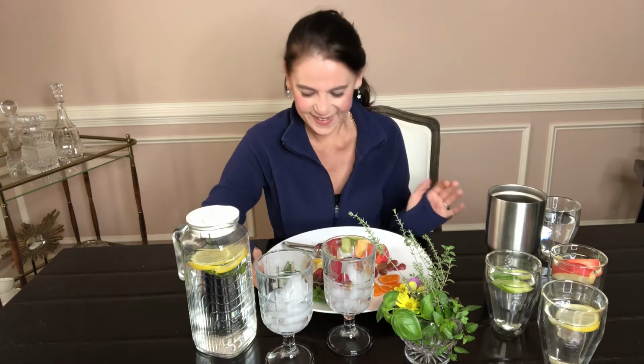So I have come up with these combinations that I just love. They are wonderful, they're refreshing, they're actually making me crave to drink water, which is just not me. I just don't like drinking plain water.